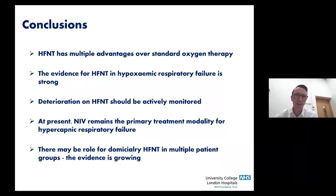So conclusions. I think we've seen that high-flow nasal therapy has multiple advantages over standard therapy or oxygen therapy. In hypoxic respiratory failure, the evidence is strong, that we need to be really conscious of deterioration in that setting, and that NIV remains the primary treatment modality for hypercapnic respiratory failure. However, I think we can also be confident in saying there may be a role for domiciliary high flow in multiple other patient groups, and the evidence is growing.